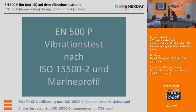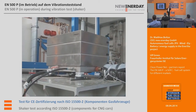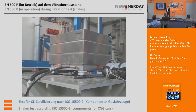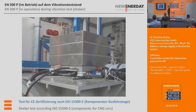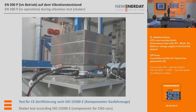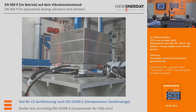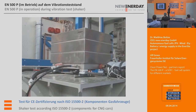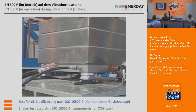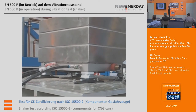We also test systems for robustness on a shaker. You can see a running system tested on an 8-hour very hard shaker program. The system operates well, no problems at all, and that shows that the technology is not fragile, even though we have ceramic components integrated in the SOFC stacks. It's a really robust technology.